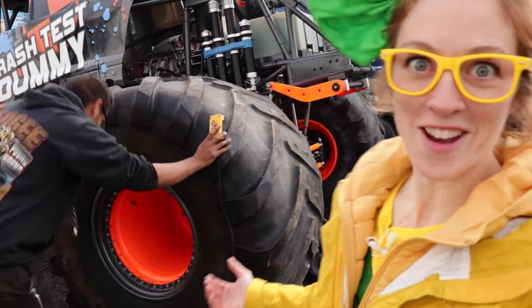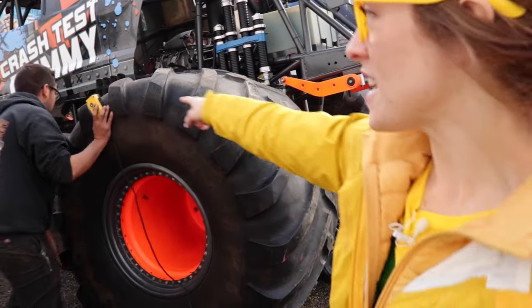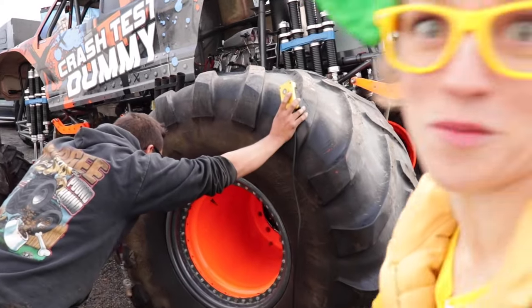To get this tire lined up perfectly. You see this remote in his hand? That's the hydraulic jack remote. Isn't that cool?